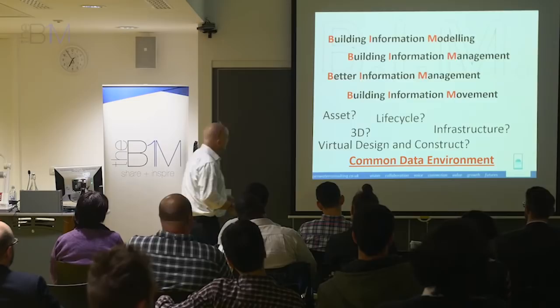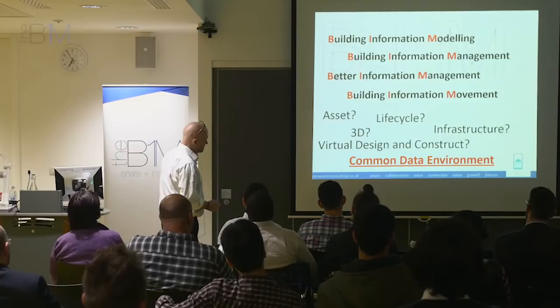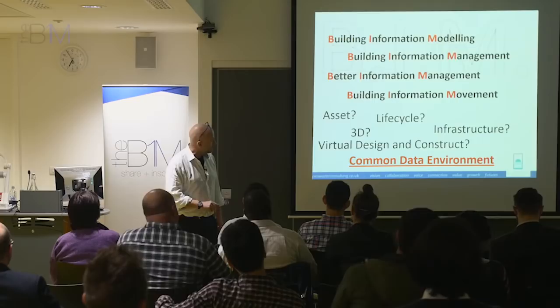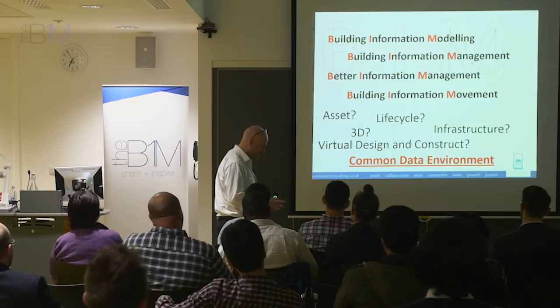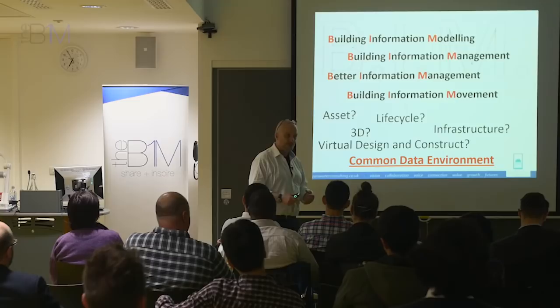So building information modeling can mean all sorts of things, but actually it's an unfortunate acronym we're stuck with, because really it's about an asset, it's about the life cycle, it's not just about 3D, it's about infrastructure as well as buildings. It's about virtual design and construction, and the term I like to use these days is common data environment, and that's the phrase that a lot of the standards use now, where it's an environment that's set up on a project in a digital platform where people share information consistently, efficiently, in a structured way across the whole project through all the stakeholders. And that's why it's a common data environment.